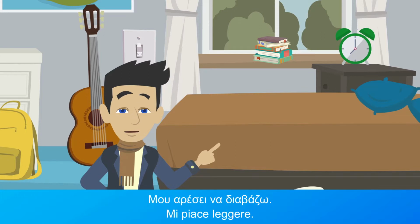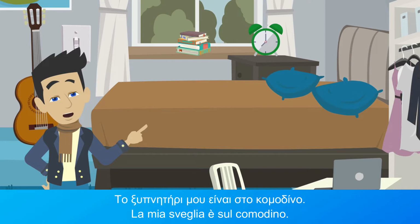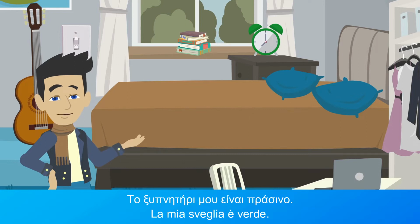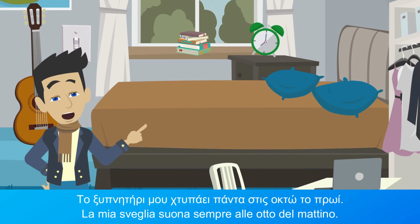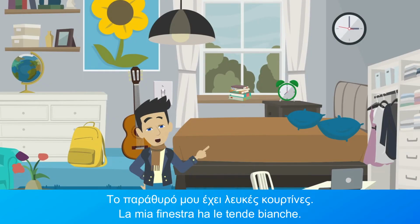I like to read. My alarm clock is on the bedside table. My alarm clock is green. My alarm clock always goes off at 8 o'clock in the morning. My window has white curtains.